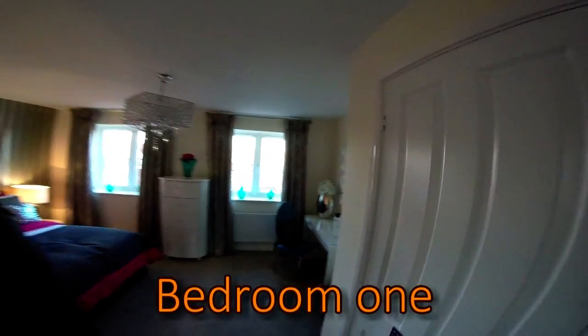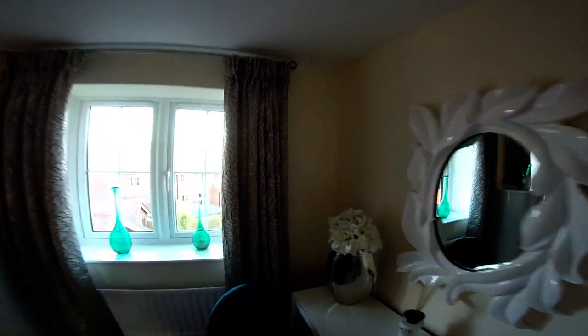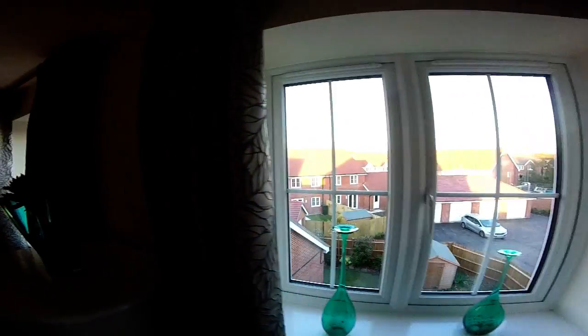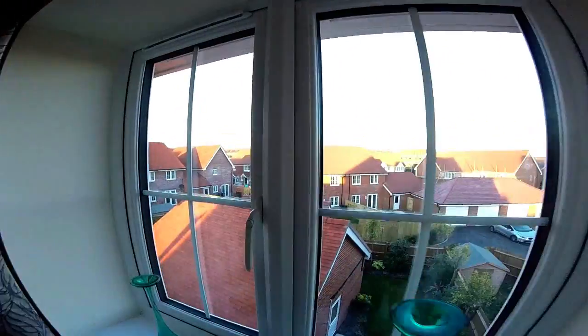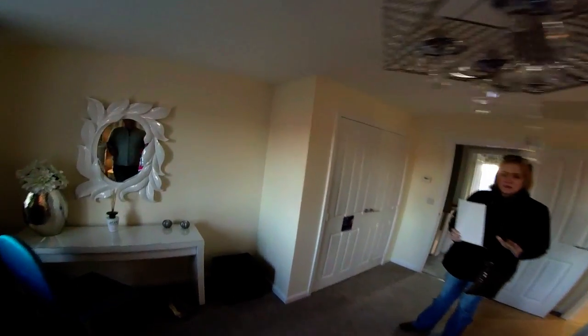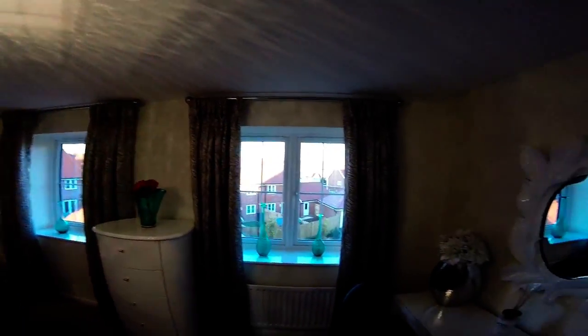The master bedroom. Ooh. It's lovely, isn't it? This is a good size. Yeah. I like the two windows too. Yeah. Very nice. So they've got a double bed. You could fit a much bigger bed in if you wanted. There is the room. Switch the light on, Emma. I particularly like the bedside tables in here. They're lovely. Oh, now that is a super light fitting. Isn't that beautiful? That's blinged.